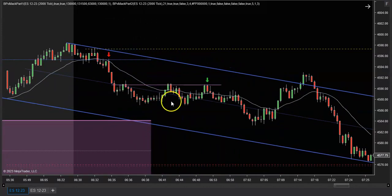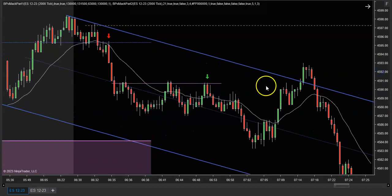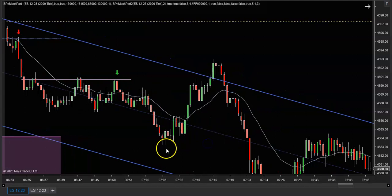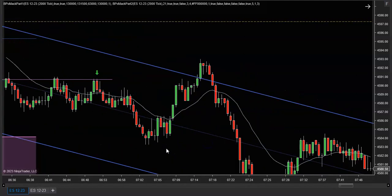And then we start going sideways. And you get this double test that's also technically a second entry short. It's aggressive. But if you see all that, it's near the highs of this range. So it's probably worth considering. And then we get a second leg down. And then we get two legs up.